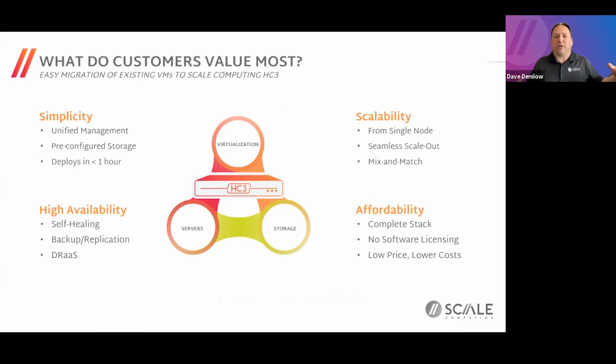What do customers value most? I think it depends. Simplicity, we've covered a lot. We're going to show a little bit more. The high availability is a key piece, that scalability. And ultimately, it's affordable. It's a complete software stack, no extra pieces to buy. We have 3-node, highly available clustered systems with MSRP starting at about $5,000. These are smaller edge form factors that might be in small retail locations, gas stations, convenience stores, things like that, up to very high capacity 2U rack-based systems with tons of storage.